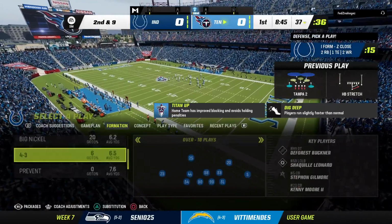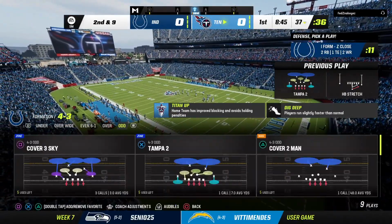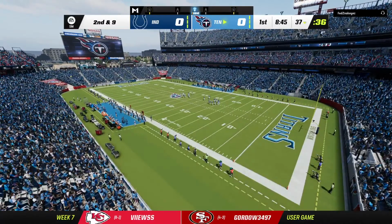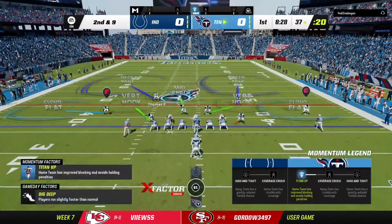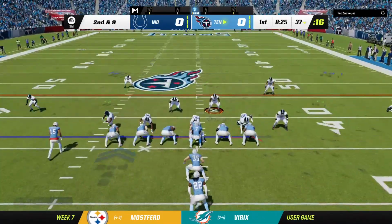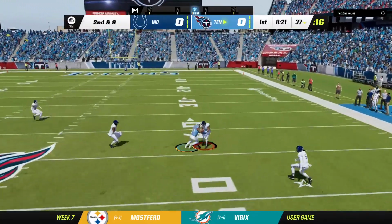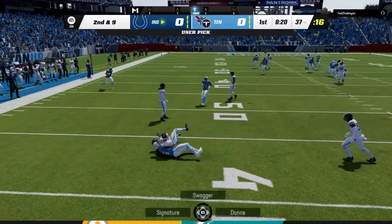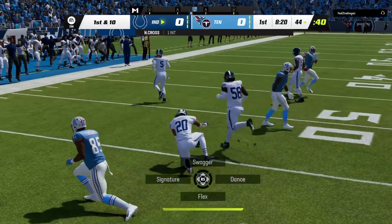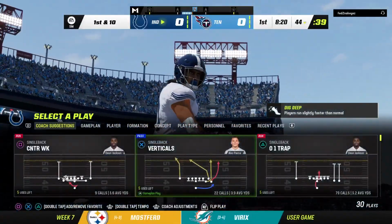These two teams met up earlier in the year back in Week 4. And it was the visitors getting the win there, so they'll be looking for the sweep back here at home. On 2nd and 9, Willis. Oh, he tries to force it in, and it's intercepted. And the Colts will take over possession here up at the 44.